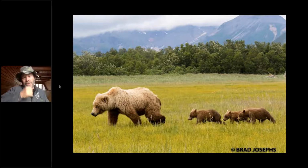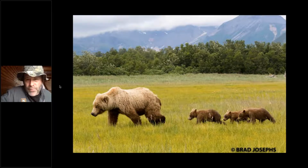But this family was very new out of the den, and I had seen her very shy. Everybody wanted, of course, to get up to the mom, the only mom and 3 spring cubs in the area, and they were just chomping at the bit to do it.